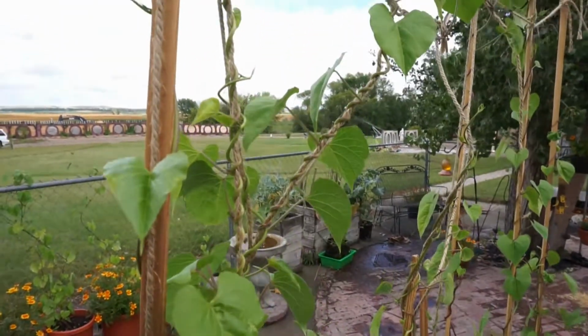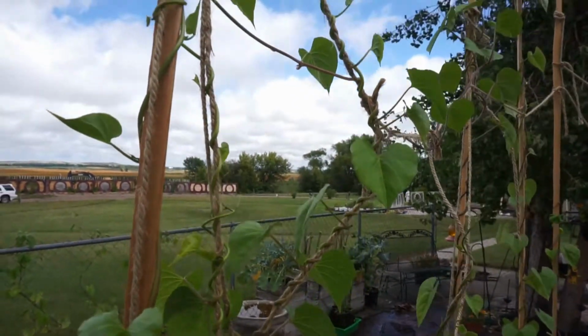I love how the heavenly blue morning vines climb the string that I've got here.